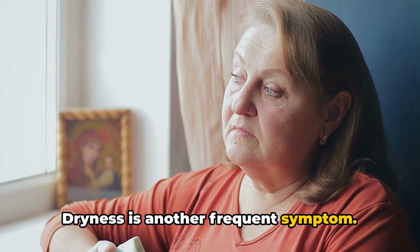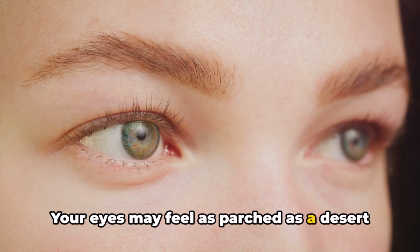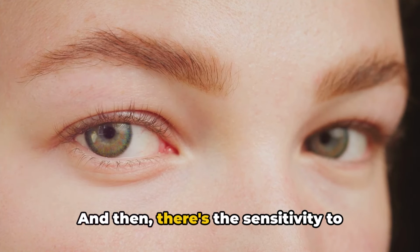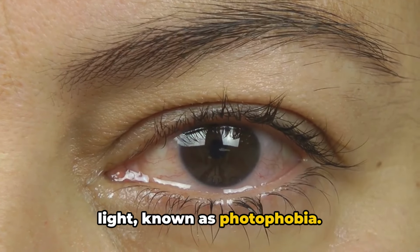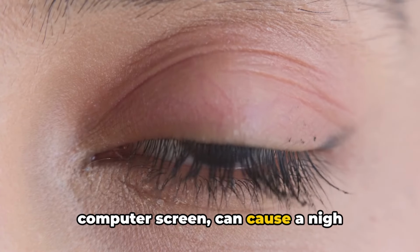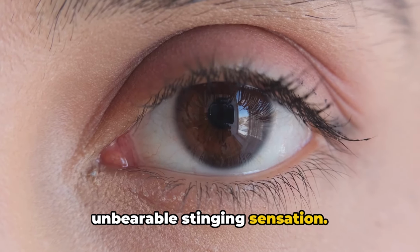Dryness is another frequent symptom. Your eyes may feel as parched as a desert under a scorching sun, leading to irritation and discomfort, and then there's the sensitivity to light, known as photophobia. Bright lights, whether from the sun or a computer screen, can cause a nigh unbearable stinging sensation.